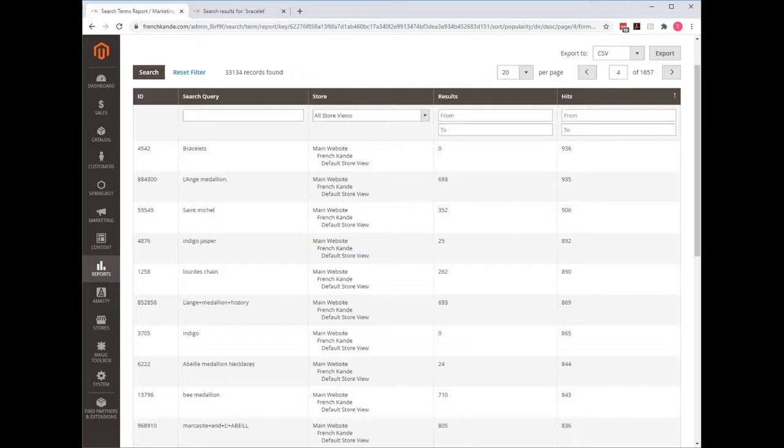And I wanted to bring this up as an example because we'll probably touch on this in a little bit. But you'll notice that in this case, we can see that this particular search term was searched 936 times and produced 0 results every time. And this is a problem. This is something that should be addressed and can be addressed. So we'll talk to that a little bit.